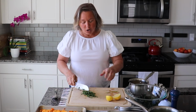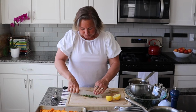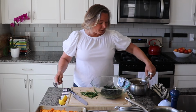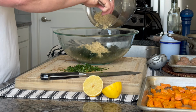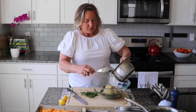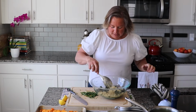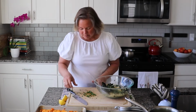Delicious. Fresh herbs are always a great way to add flavor and brightness to your menus. Okay, fresh basil. And then I have my kale here that we massaged a little bit earlier. The quinoa's ready. I'm just gonna put the quinoa right on top of the kale. It's hot, so it's gonna cook the kale a little bit. So we're gonna add the quinoa and just let that be on top of the kale for a moment while we're bringing everything together.